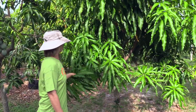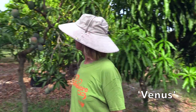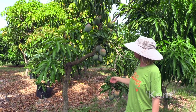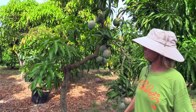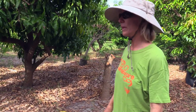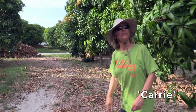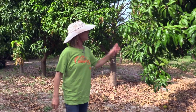This tree, top worked to Venus. We did have some fruit. That's gone. Here we have Kent. Kent is a nice late season mango, also has a tendency to get mango bacterial black spot, but these fruits seem to be clean so far. Another top work project, so there's no mangoes left on that one. This is a Carrie tree, another tree that we've trimmed. So that's completely fruit-free.